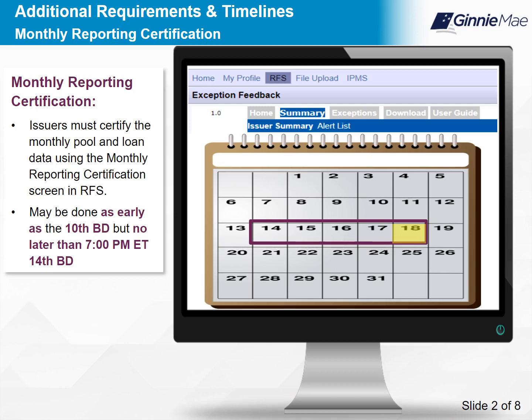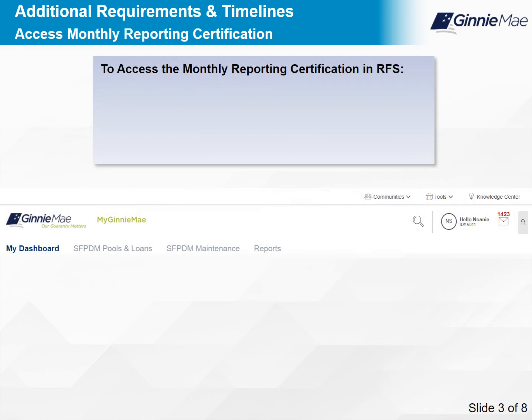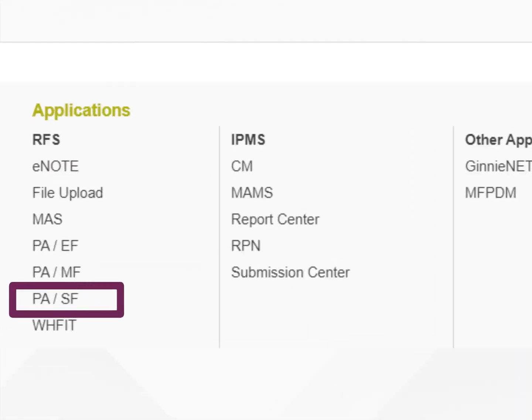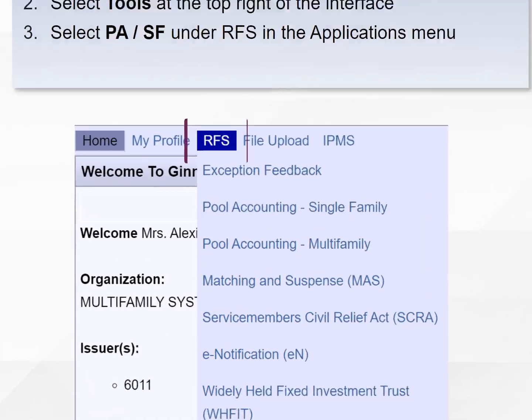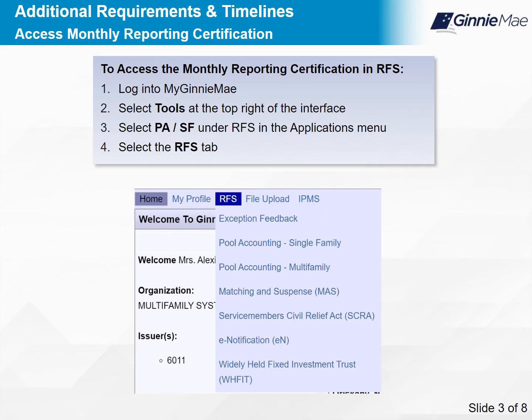Select Next to continue. To access the monthly reporting certification, you will need to access the Reporting and Feedback System, RFS, using the following steps. 1. Log into My Ginnie Mae. 2. Select Tools at the top right of the interface. 3. Select PASF under the Applications menu. 4. Select RFS tab. Select Next to continue.